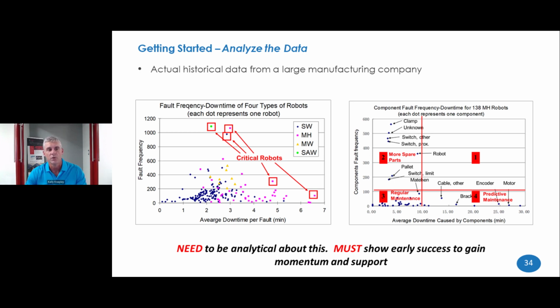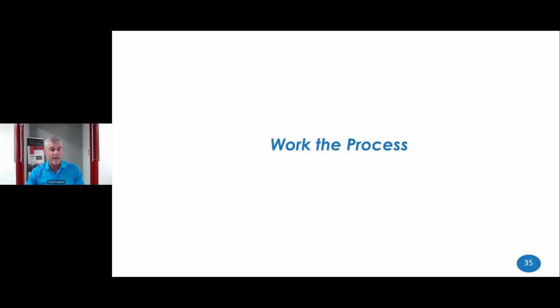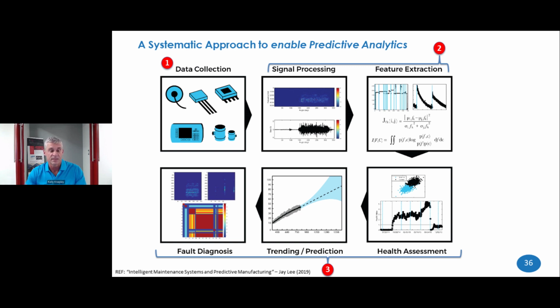So proving the capability of your predictive maintenance program depends on a successful pilot. We need to make sure we select the right assets for that. So as we have the assets identified, the next step is essentially working the process. If the pilot goes well, we need to copy and paste this around the organization. And it's really a simple process.